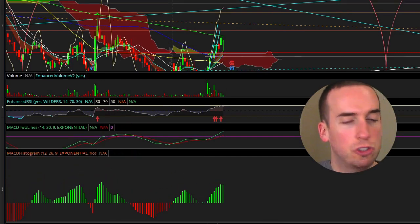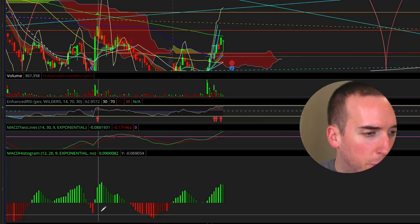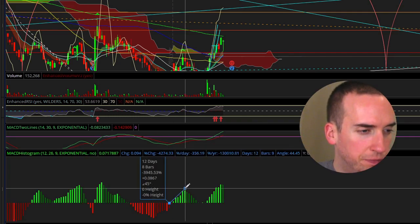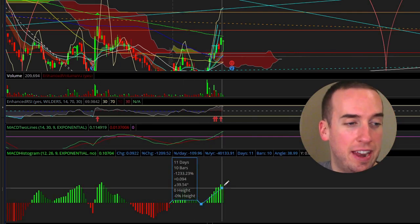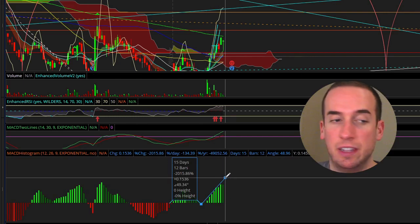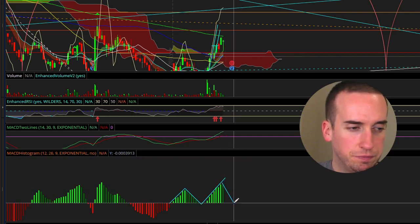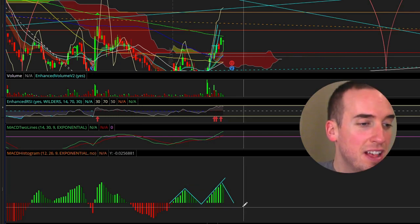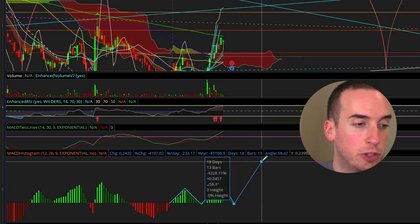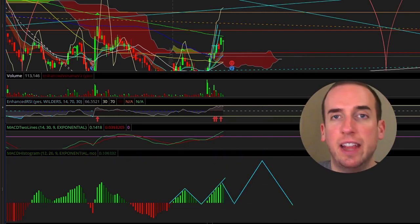All right. So refresh. We have the left shoulder here. We have the head, which is going to be higher than the left shoulder, right about here. So left shoulder goes this high, head goes about this high. Right shoulder, normally it's upward. I don't know if it'll get that high.